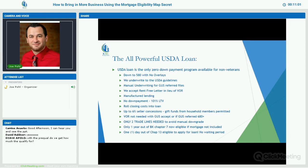We do manufactured lending. We have a great pilot program in Louisiana, Texas, and Ohio where you can finance existing manufactured homes. That was not an option previously for USDA, but in those 3 states, they're trying it out. So if you are located in those states and you want to follow up with me after the webinar, I'll send you some information about our manufactured lending pilot program.